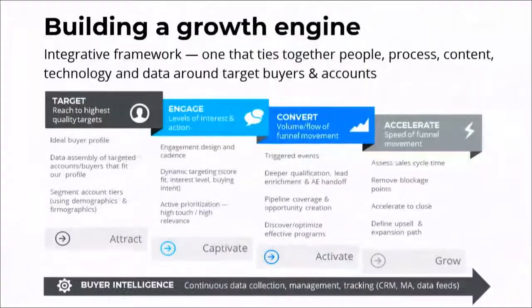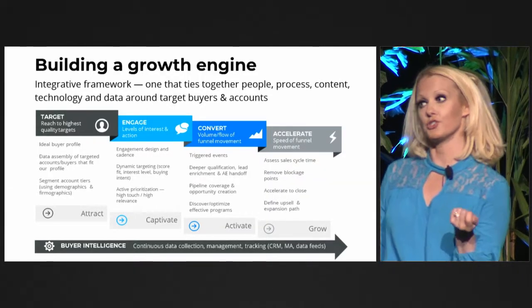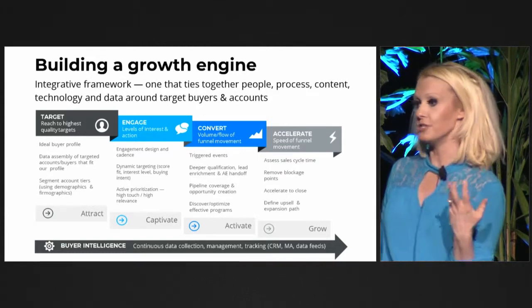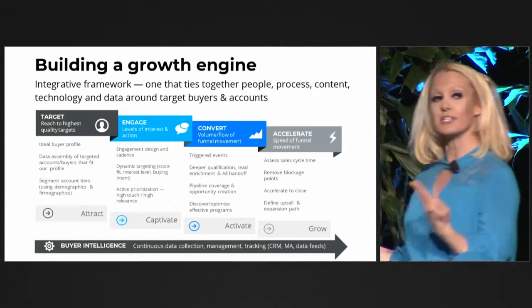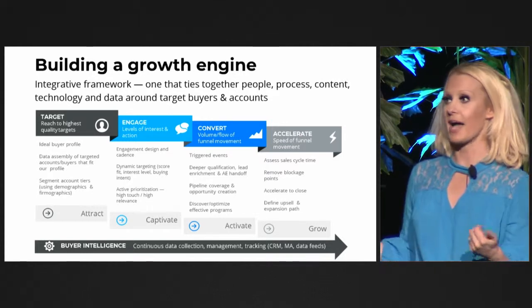Actually, I have a visual for this. So for us, we tackled this data approach in 4 phases, starting from left to right. And each phase represents the activities and the milestones that we wanted to track along the way. The goal behind this framework was to create more of a growth engine that integrates the people, the technology, the data, the buyers, content. We orchestrate it across the customer journey to be able to make the biggest impact.